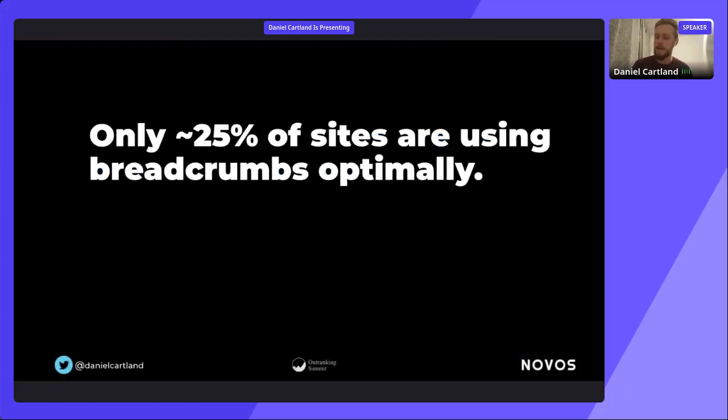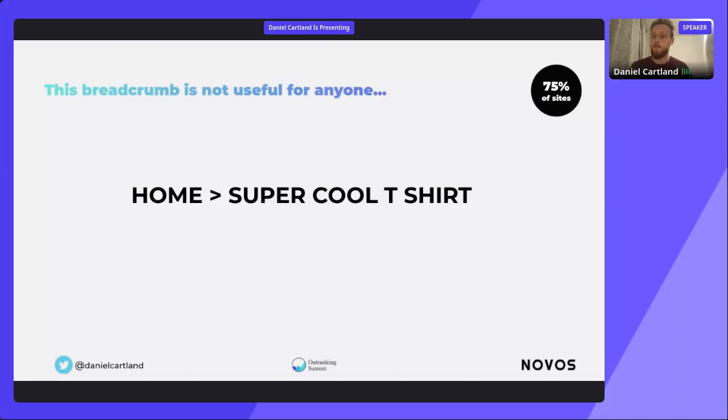Moving on to breadcrumbs, and only about a quarter of the sites that we've analyzed were using breadcrumbs optimally. This is usually what we see from breadcrumbs on product pages. A really short, simple breadcrumb that goes home and straight to the product. But actually, this breadcrumb isn't useful for anyone. It's not good for customers if they don't want the product they're on, but they want to browse similar products. They can't easily access the category. And it's not good for search engines. It doesn't give any information about the context of the product page.